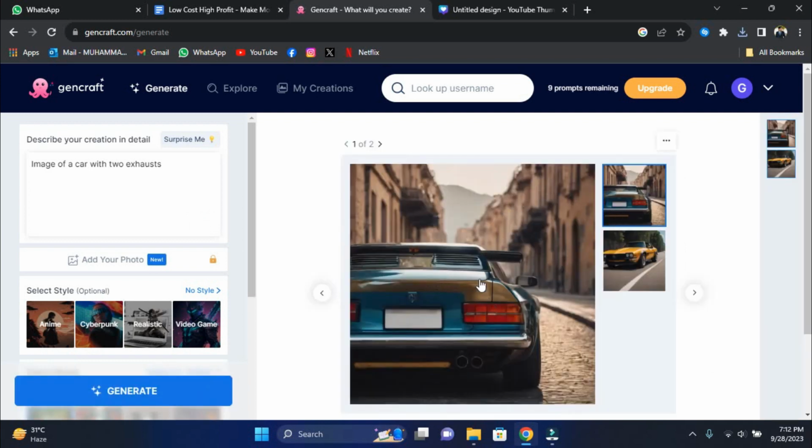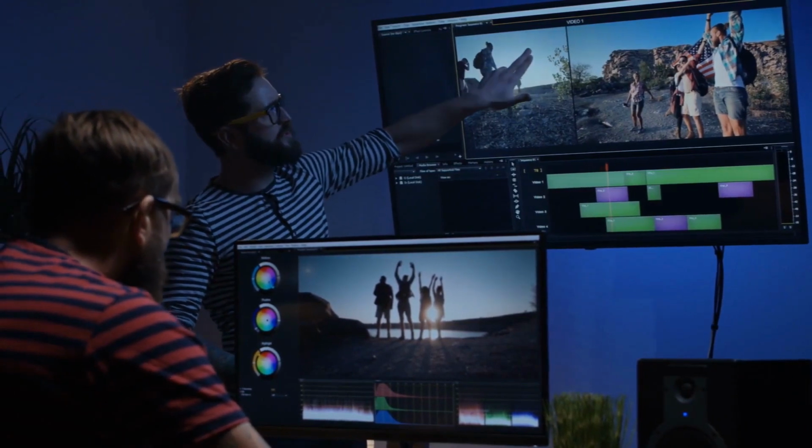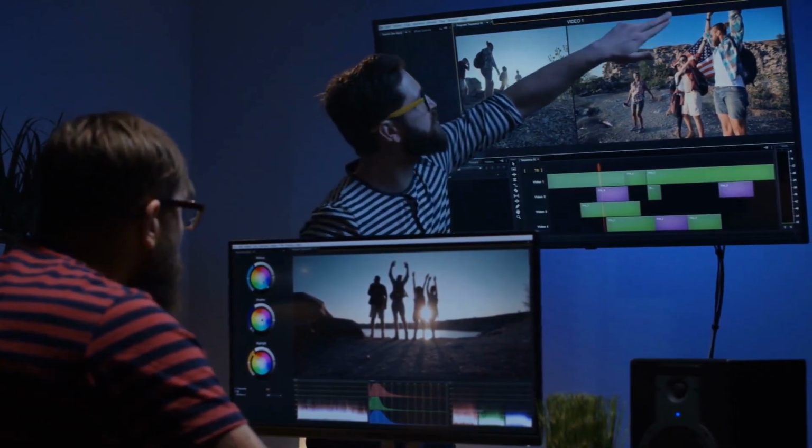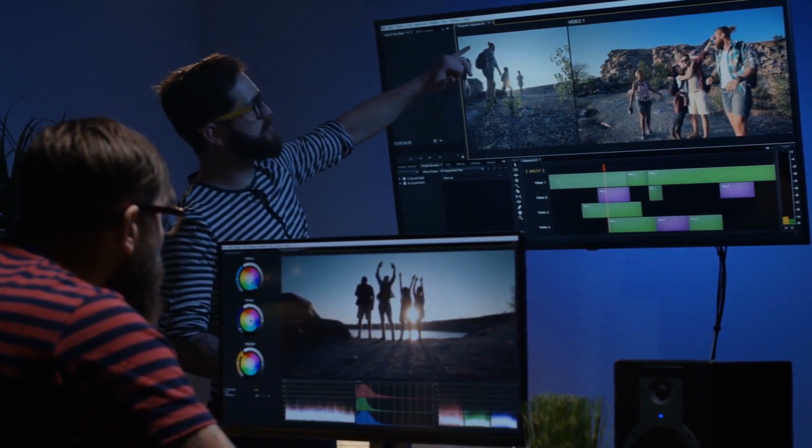Customization galore. While AI gives you a head start, it's not a straitjacket. Don't love the image it chose? Swap it out. Want to tweak the colors? Go for it. Think of it as a base coat of paint. You're free to add your graffiti on top.